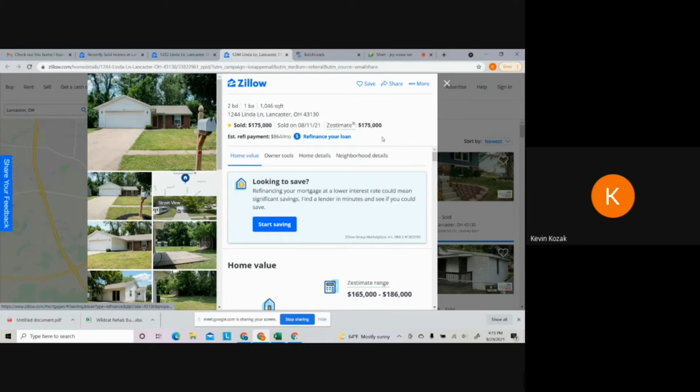We sold the property for, I believe there was an appraisal gap of 5,000, and so the property appraised for 168, and we actually closed for 173,000.